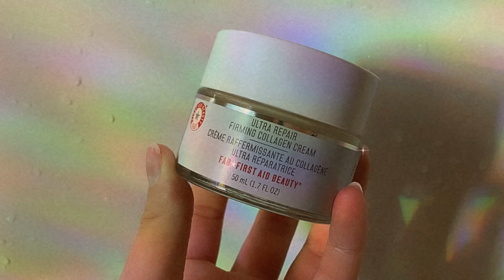I feel like I could rave about this cream all night, but I'm actually going to be using this one tonight since it's just a little simpler. This one has more acids in it, and I feel like I'm okay for tonight. And this one is the Ultra Repair Firming Collagen Cream from First Aid Beauty. I've been using this one for around a month. It's a little bit newer to me, but it's really nice and gentle and very simple as well, and I feel like it's perfect for the nights where I just need something a little calming.